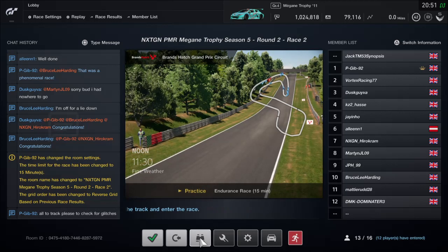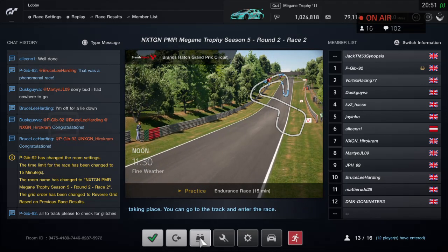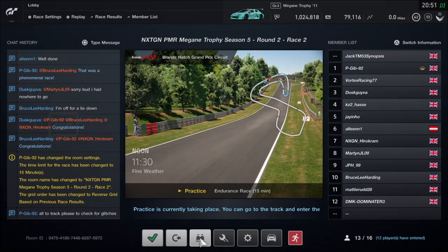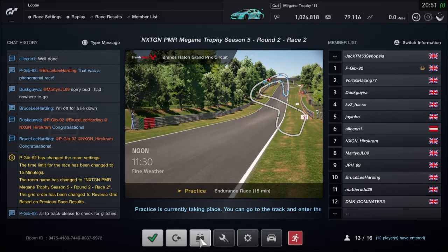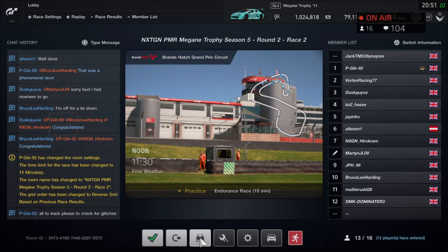Yeah, driving standards have been very good tonight. No issues so far, but as we know, the reverse grid is always frantic and frenetic, so we've got to be a little bit aware of that for the second race. A lot of people fighting for positions they might not normally find themselves in.